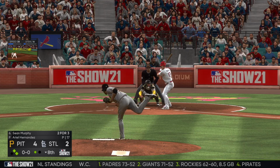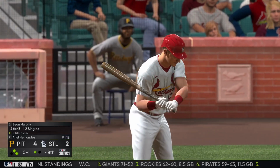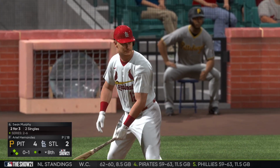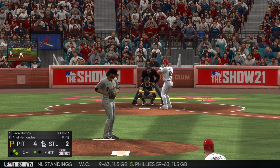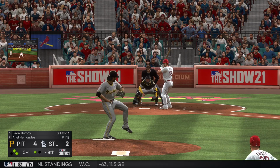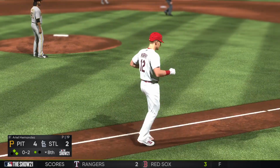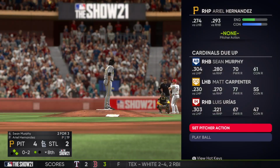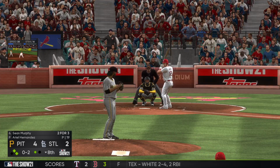Stepping in now, Sean Murphy. And he's a bit tardy there on the first pitch fastball. It's 0-1. So far, 2 for 3 in this one. The 0-1 on its way. Man, the Redbirds, they've been struggling all game long. They've yet to be able to get that big hit. This is the time for the big hit for the Redbirds.